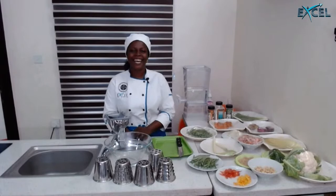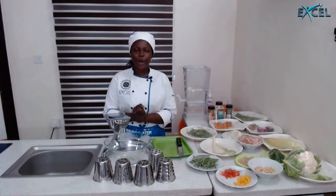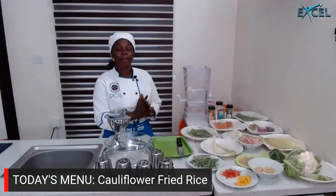Okay, so this morning we are going to be making an amazing delicacy. A yummy, sweet, sumptuous delicacy. Most of this food is eaten all over the world. So this morning, our menu for today is called cauliflower fried rice. But I'm not going to be using hard grain rice. I'm just going to be using strictly only cauliflower for this cookery this morning.